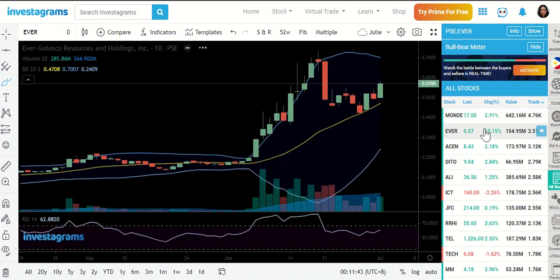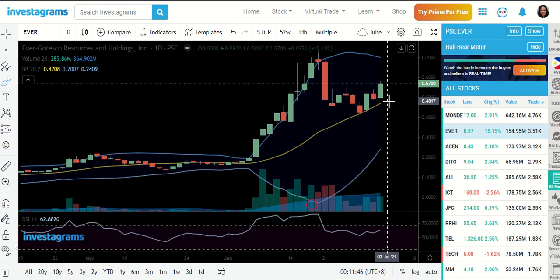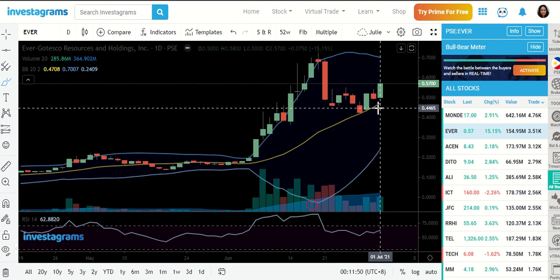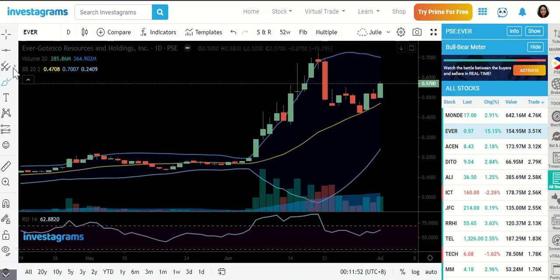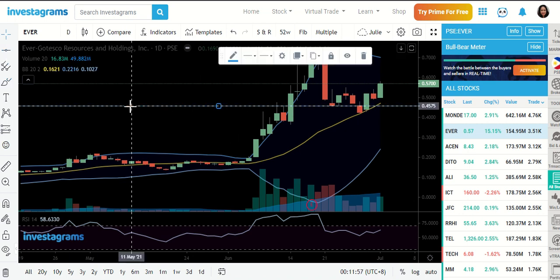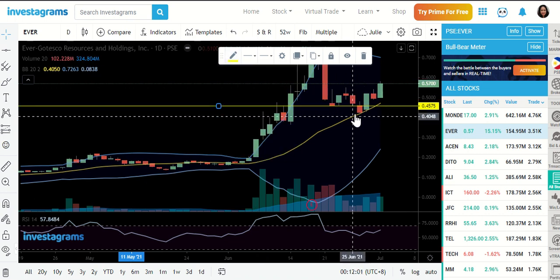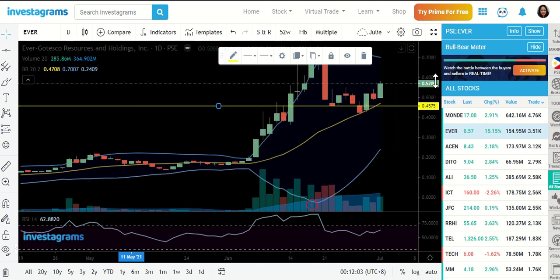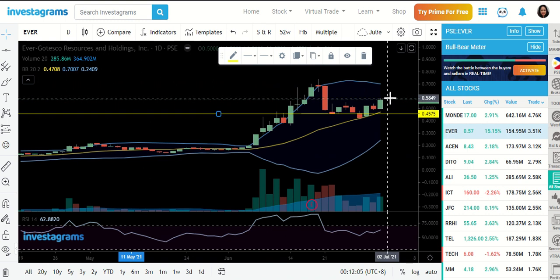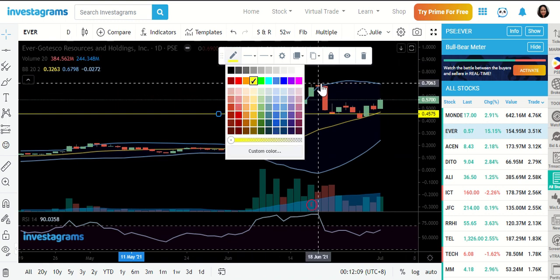Let's try to look at Ever. I know I talked about Ever in the previous episodes. If you can just backtrack my video, I mentioned that there's a big chance that it could respect the MA20 line, and currently that is the flow of the chart here. It bounced at the MA20 and is starting to recover from there.